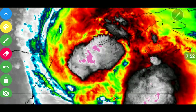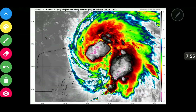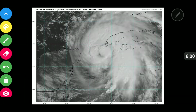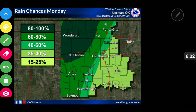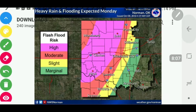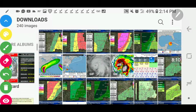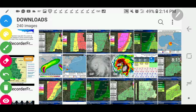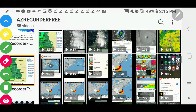Now I'm going to show you another satellite image of this storm. Let's see, I want to show you what the true color satellite looks like, because I think it's a good representation of what this storm looks like. Okay, here it goes, right about here.